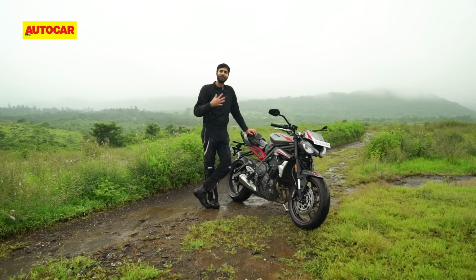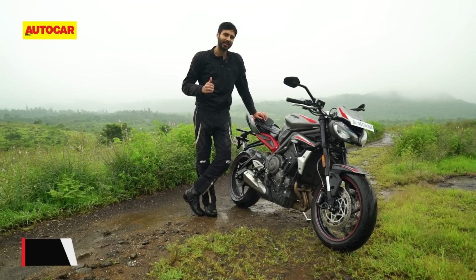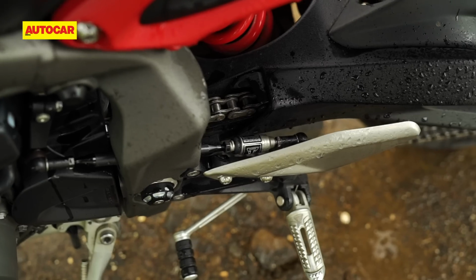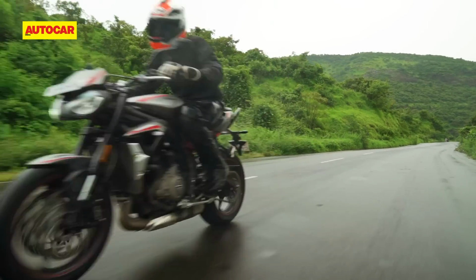Beyond that, this engine is just as likable as it used to be. It's smooth, flexible, and it produces an awesome scream as you chase 12,000 RPM. But from a usability standpoint, what I like that has improved is that it now gets an up and down quick shifter. Trust me, a quick shifter can improve the experience of almost any engine.